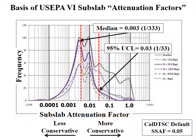So here's a graph just summarizing the basis of US EPA's vapor intrusion subslab attenuation factors derived from the database of method 2. On the left is frequency that the attenuation factor was calculated for the buildings. On the bottom of the graph is actually the subslab attenuation factor. As you go to the right, increasing number up to 1, the attenuation factor is more conservative. So attenuation factor of 1 means they saw the same concentration of the VOC inside the building as it was in the subslab soil gas. Then to the left, the lower the number, the less conservative the attenuation factor.